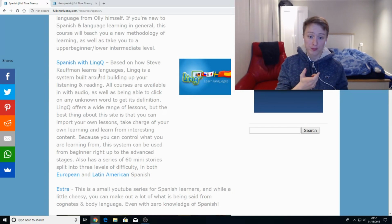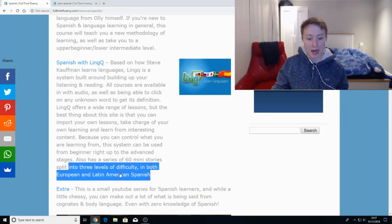There's a website and there's an app, so it provides that portability with you, so you can take it wherever you go on your phone. And if you want to use the in-app lessons, they have a series of mini stories which are decent length but not too difficult, lots and lots of repetition, and they have it in European and Latin Spanish.